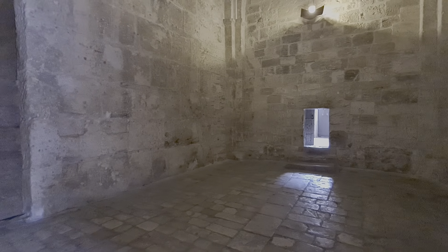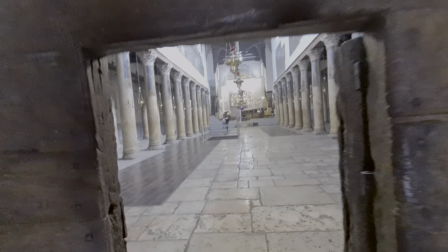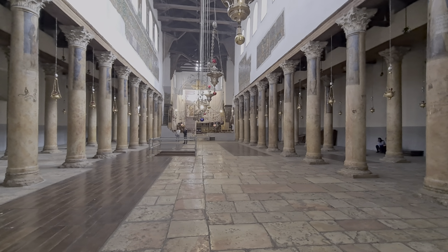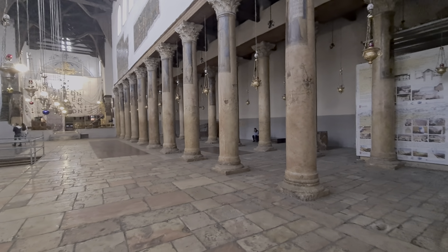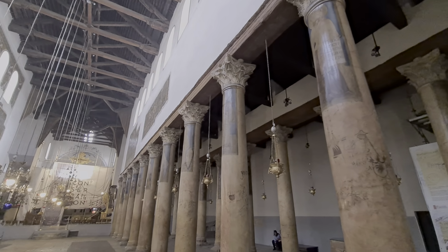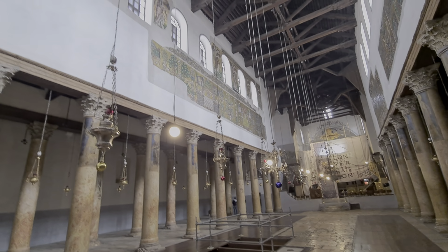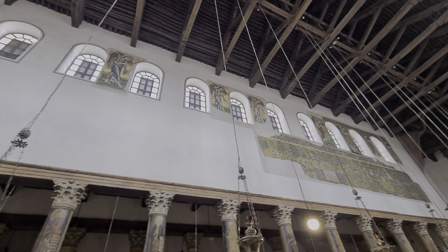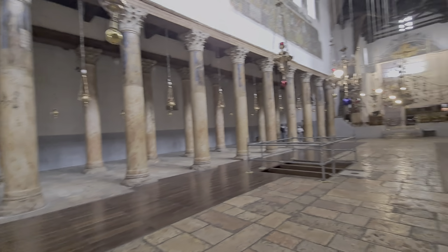This is the narthex of the church, and look at the beautiful Armenian door. We're entering the most important church, or one of the most important churches in the world, and there's no one here. Look at the 44 columns. On top of them you can see 12th century paintings of holy people and important people as well, and a little bit of the 12th century Crusader mosaic wall, a lot of it destroyed later on, and they just finished renovating it.